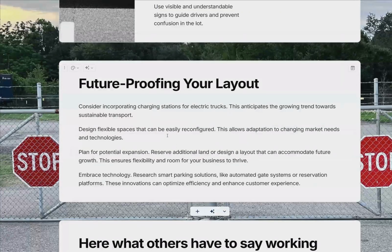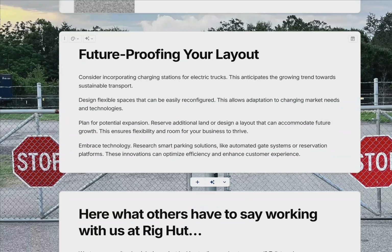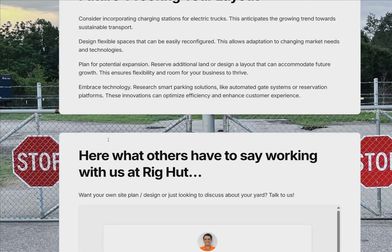Future-proofing your layout. Some people have talked about this, and it could be maybe for a different video, but you can consider incorporating charging stations for electric trucks, depending on the area. This anticipates a growing trend towards sustainable transportation, but again, larger infrastructure costs. Full spaces can be easily reconfigured, so you want to allow for adaptation to changing market needs and plan for potential expansion. Some guys are leasing yards, maybe they can have some sort of term where they can get expansion potential there, or reserve additional land, or design a layout that can accommodate future growth.